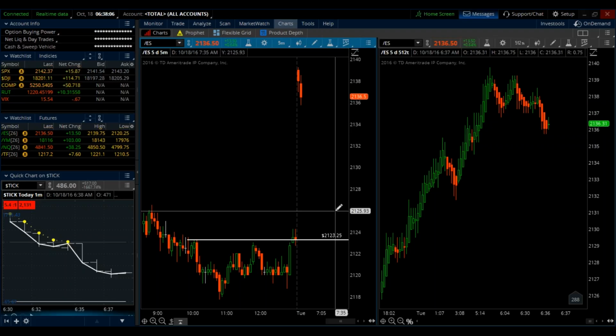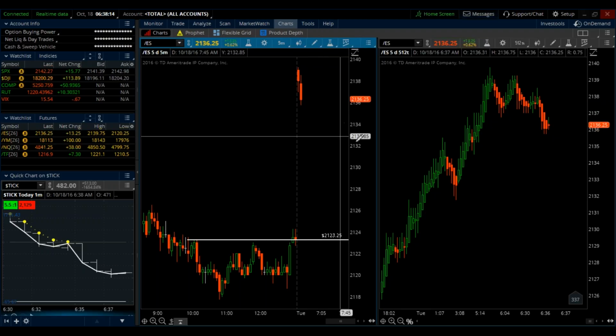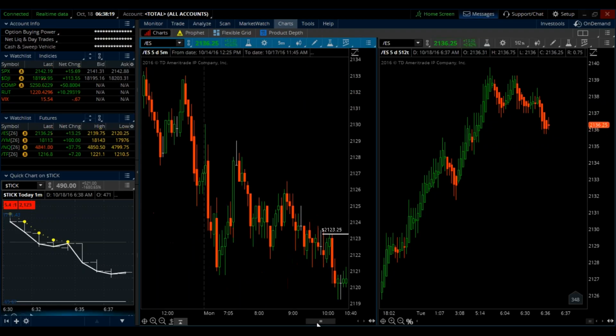If there's going to be a really strong trend, you don't always get a pullback halfway back later in the morning. And so that's a good way to kind of attack the markets right off the open.